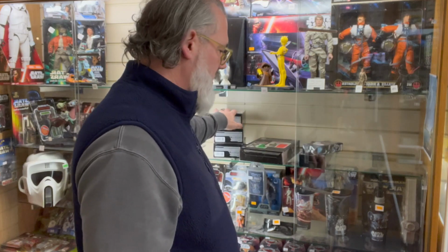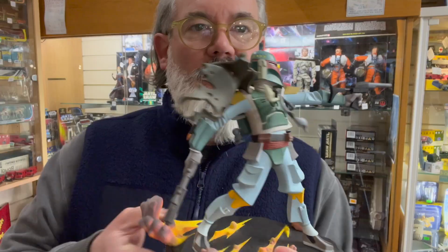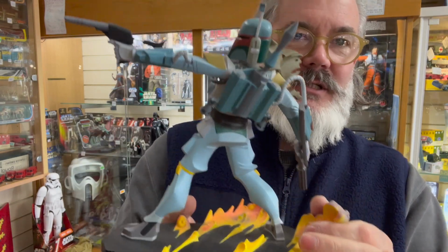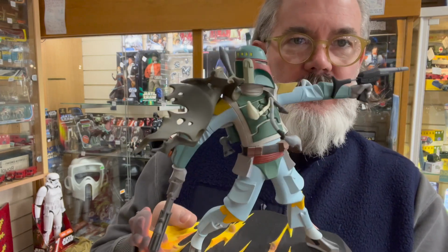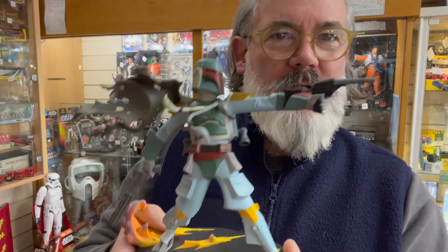Retro bounty hunter set, some bog standard Black Series figures. Thought I'd quickly show you this epic Boba Fett figure, again from the animated series. While I've got it out of the case, I'm not letting it out of my hand because it is so fragile, and it is incredibly cool. Stop saying cool. It's incredibly epic.